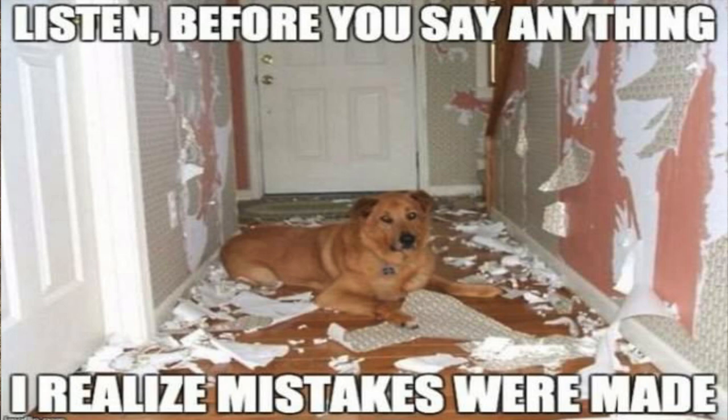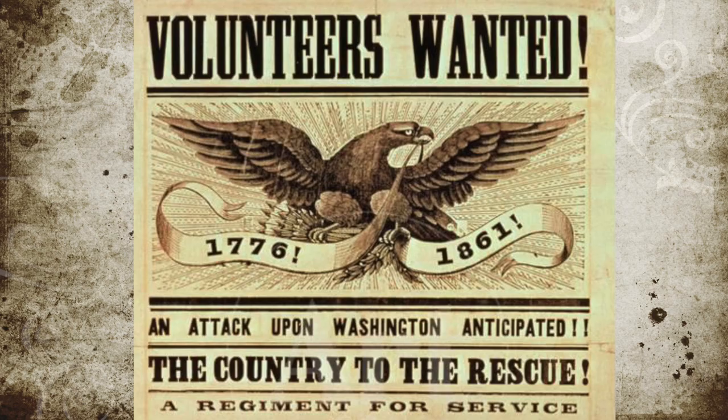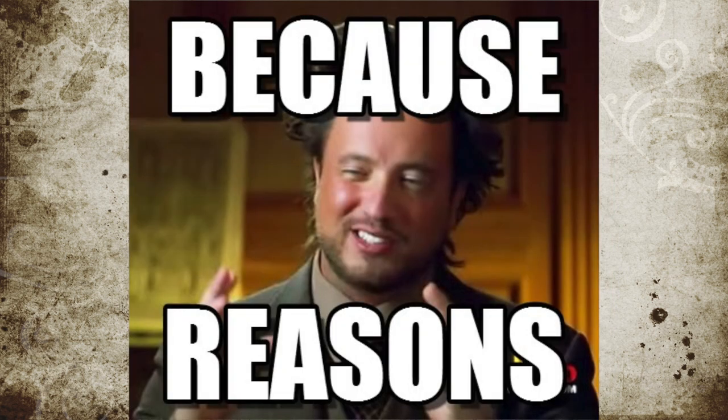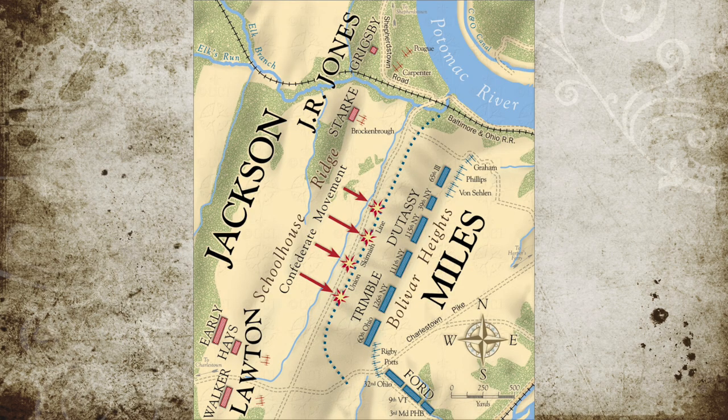This would be complicated with a bigger issue than normal, as more than 10,000 of his 14,000 troops were new recruits and had only been in the army for 3 weeks or less. His second mistake, he broke his troops up to cover multiple locations at once, making an already outnumbered defense that much worse. The largest amount of forces he would place at Bolivar Heights.